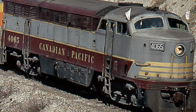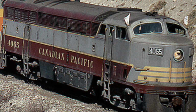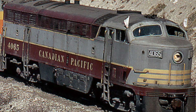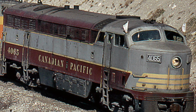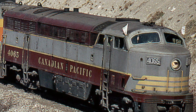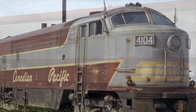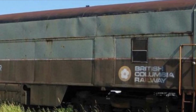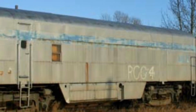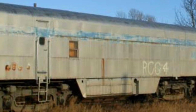Today, there are 4 Sea Liners still in existence, all of which are north of the 49th parallel. They include Canadian Pacific 4065 at the Canada Museum of Science and Technology in Ottawa, Canada, Canadian Pacific 4104, which is privately owned and stored in Nelson, Alberta. British Columbia Rail RCC3 and RCC4 are both owned by the Locomotive and Railway Historical Society of Western Canada, not too far from Calgary, Alberta.